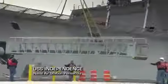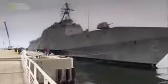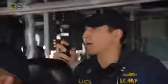4, 3, 2, 1. Mark time, 1-0. You ready to start GTM, sir? Yes. Start number 1 and number 2 GTM. On USS Independence, Commander Olin fires up his engines. Shift from manual control to program control. And prepares to get the 127-meter-long ship out to sea. Okay, heave around. Stand by. Line 6 on deck. Underway. Shift colors.